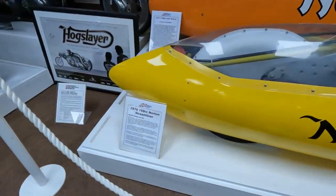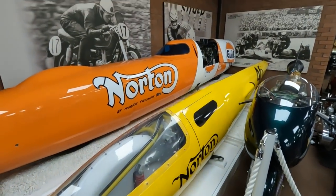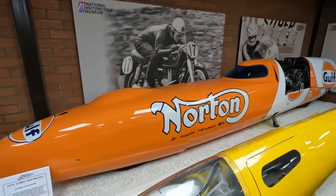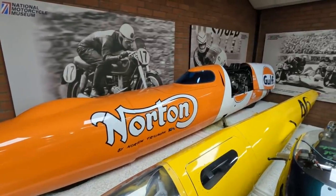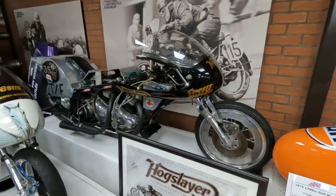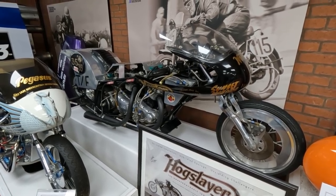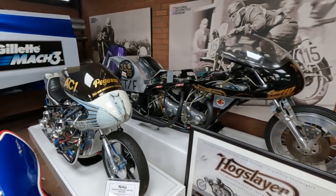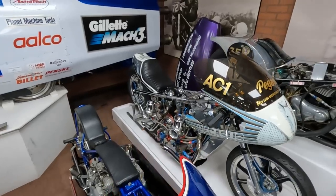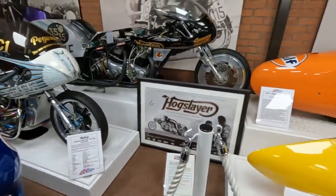That's the world's fastest Norton there. It's a 1970 750cc Norton Streamliner. Behind it is a 1700cc Norton, did 271 miles an hour at Bonneville, 1974. Wow. Look at this thing behind it there. That is the Norton Drag Racer Hog Slayer, drag strip legend of the 70s. Pegasus Norton Top Fuel Drag Bike. Wow. And a 1969 Triumph Trident American Record Machine. These are some fast bikes.